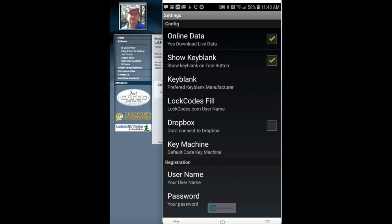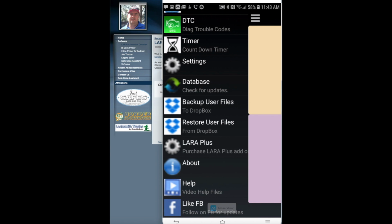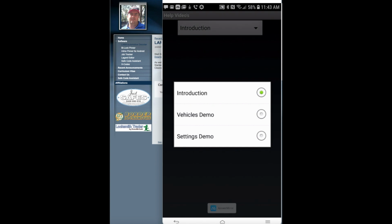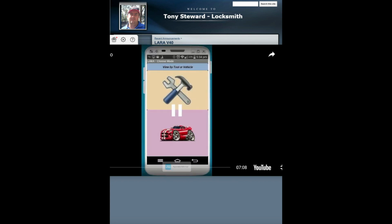Settings: online data, show key blanks, lock codes, file, Dropbox, key machine defaults, username, password. Backup, restore, plus about, help, video files, Facebook. Instructions, VCode demos, setting demos. Let's look at VCode. So these are videos. Oh, it's flipped my screen around. This is on YouTube too. You can search for this by, what was the name on it? LARA vehicle demo. Okay, back again.